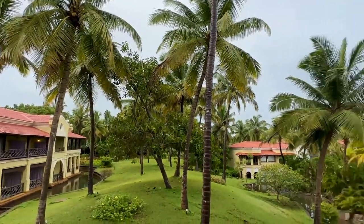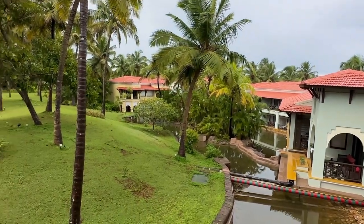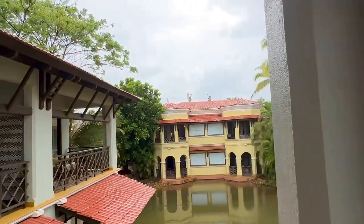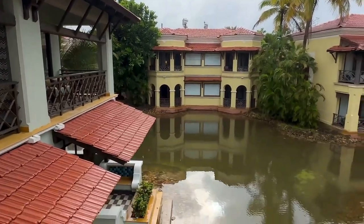Next day morning, we woke up to this beautiful day and enjoyed a cup of tea in our very pretty balcony, enjoying this amazing view. It was very peaceful, and after spending some time here, we went for our breakfast.